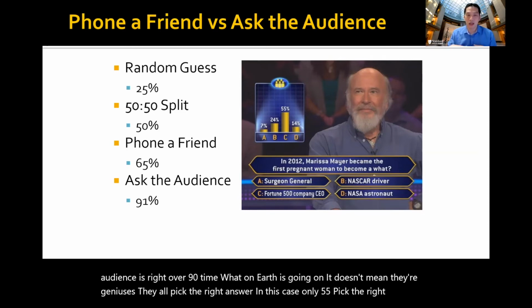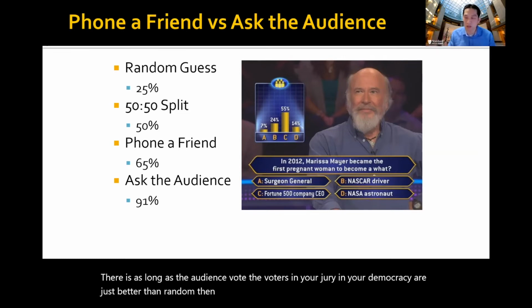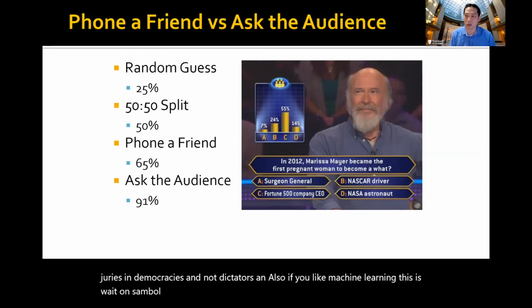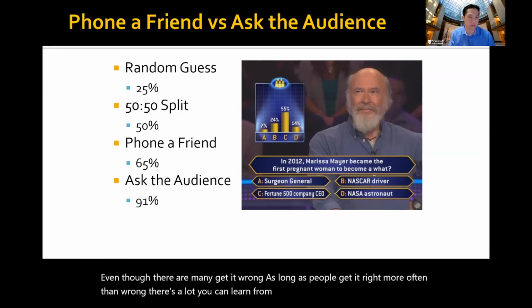It turns out as long as the voters in your jury, in your democracy are just better than random, then in theory, you can aggregate the votes of many voters and create a strong classifier from many weak classifiers. This is why we have juries and democracies and not dictators. And also, if you like machine learning, this is why ensemble machine learning approaches, combining the results of many, can be surprisingly powerful when you put it together. Even though there are many who get it wrong, as long as people get it right more often than wrong, there's a lot you can learn from it, this amplification effect.